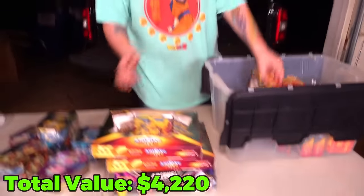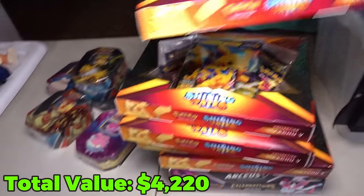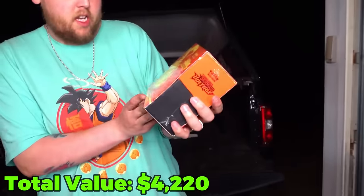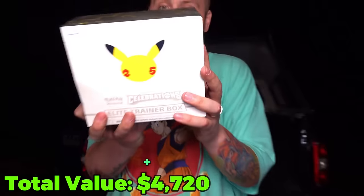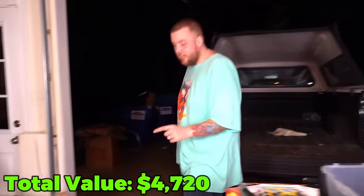Look at all these Pikachus. Pikachu. Boom. The same. Yep. Five. What about this box right here? Doesn't have a price tag on it, but boom. And then, boom, right here. My gosh, the only thing left to do is to find out if that ring is gold or not.